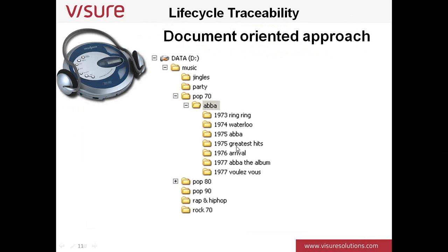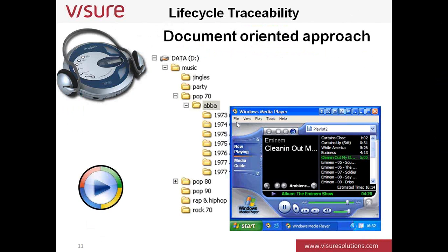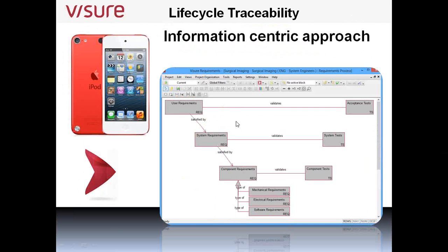So the way of dealing effectively with requirements and with music and with emails nowadays is through an information-centric approach. This is the case of iTunes when dealing with music. It's the case of Gmail when dealing with emails. And it's the case of Visual Requirements when dealing with requirements. Requirements are tagged as opposed to being included in a folder.